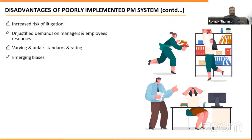Next is emerging biases. Yes, it is very simple to understand. The one who would favor you, even if for the wrong reasons, you would feel inclined to listen to that person. That is called bias. And then a lot of biases would emerge in the organization if this is not in place completely.